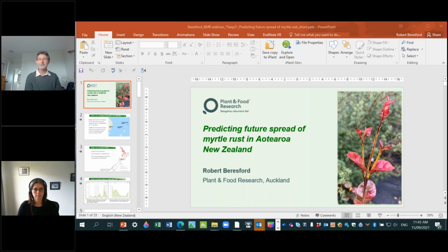drone surveillance would be one thing to try. A bit of that has been tried, but it's very difficult to see, certainly difficult to see pustules. However, you could probably see the characteristic dieback patterns of myrtle rust attack. So that's something which could be looked into more in the future.